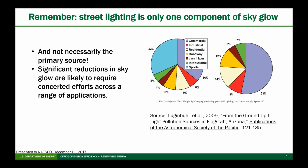But the main point here still stands that, if we find, as a society, if we find light outside our windows at night is a significant concern, then reducing it is going to take a lot more concerted effort than just targeting one single application here, street lighting, which may not even be the majority one in various instances. That'll definitely have some impact, but it may not even be noticeable in the larger context of things.